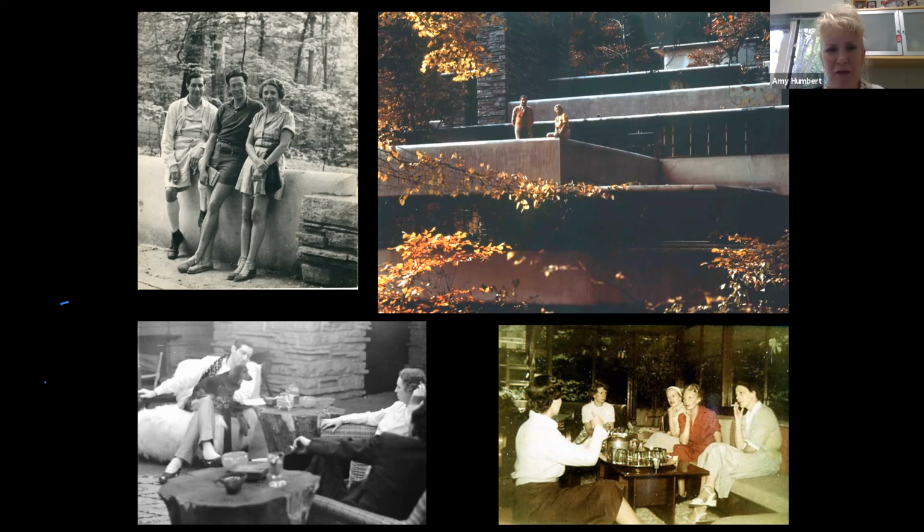Lillian died in 1952, Edgar Sr. in 1955, and Edgar Kaufmann Jr. and Edgar Sr. had talked about the future of Fallingwater. By the late 50s, Edgar Kaufmann Jr. had been working in New York City for a number of years.